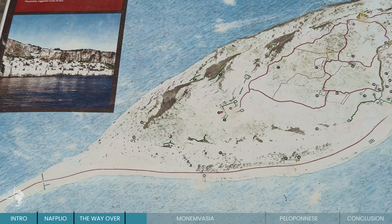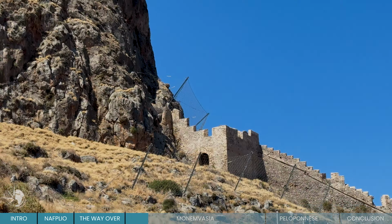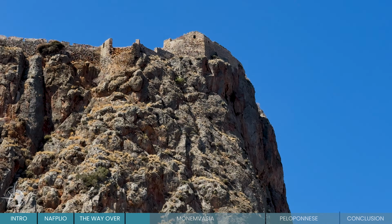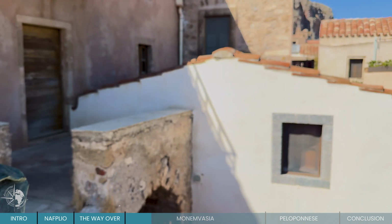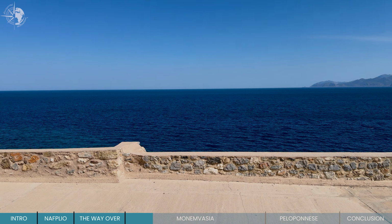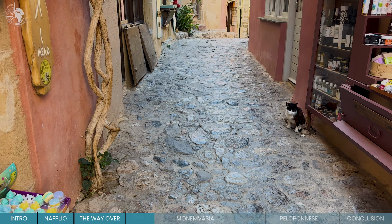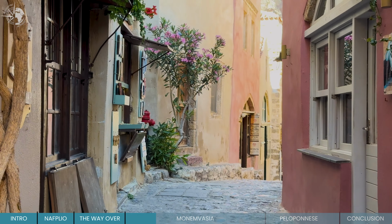Historical fact drop: Monemvasia was founded in the 6th century AD by Byzantine Greeks seeking refuge from invasions. Throughout the centuries, it has been ruled by Venetians, Ottomans, and even served as a powerful commercial hub during the medieval period. Walking through its alleys, you might hear echoes of its storied past.